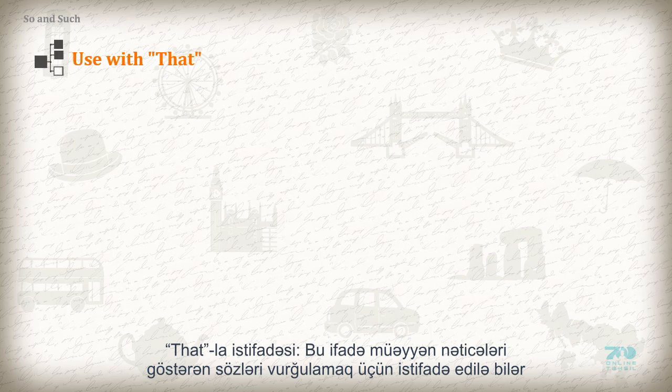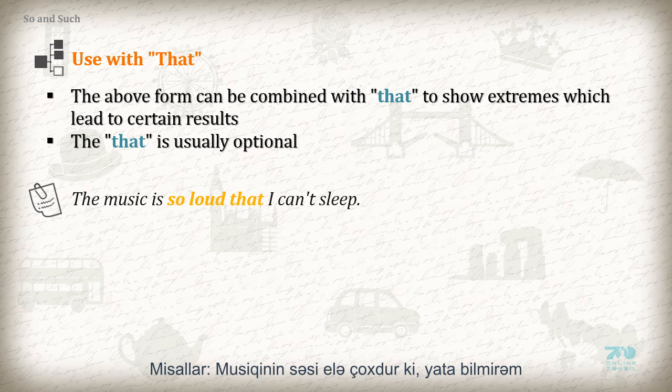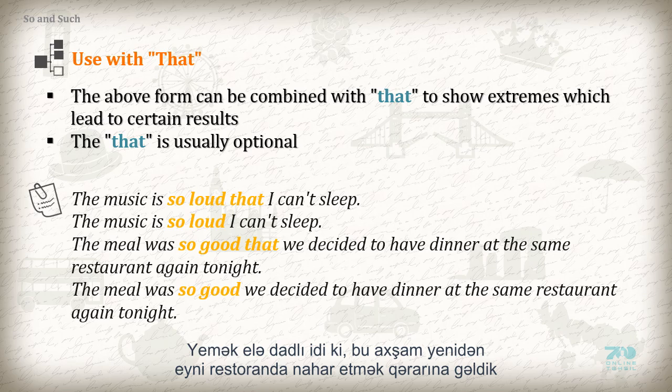Use with that. The above form can be combined with that to show extremes which lead to certain results. The that is usually optional. Examples. The music is so loud that I can't sleep. The music is so loud I can't sleep. The meal was so good that we decided to have dinner at the same restaurant again tonight. The meal was so good we decided to have dinner at the same restaurant again tonight.